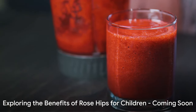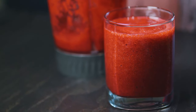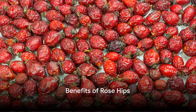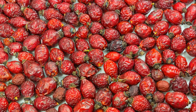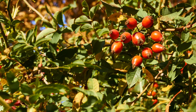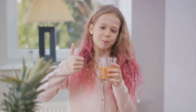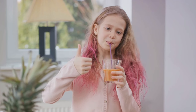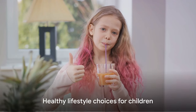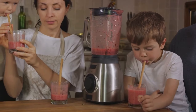Now let's explore some of the amazing benefits of rose hips for children in more detail. Stay tuned. Let's dive right into the benefits of rose hips. First up, immune support. Rose hips are jam-packed with vitamin C, an essential nutrient known to bolster the immune system. This means that regular consumption of rose hips can help your little ones stay healthy and resilient against common illnesses like colds and flu. Isn't it wonderful to have a natural defense against those pesky seasonal bugs?